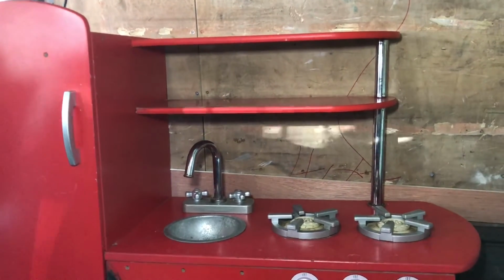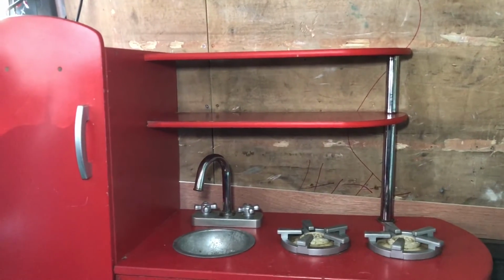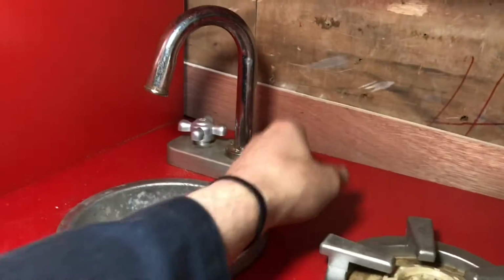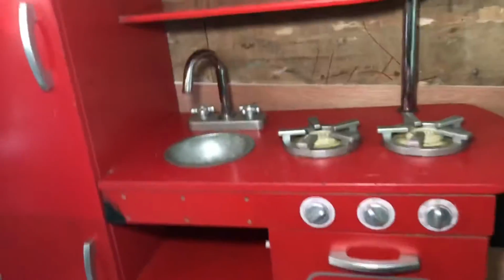Here is a ready-made campervan kitchen. However, all is not as it seems, because although yes, it is a ready-made kitchen, it's not a real one. It's a toy one. Why would I have a toy kitchen?